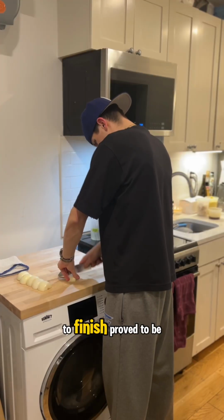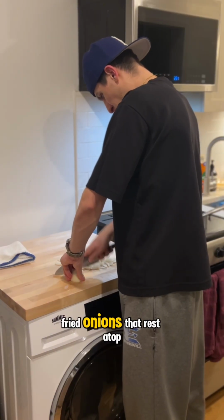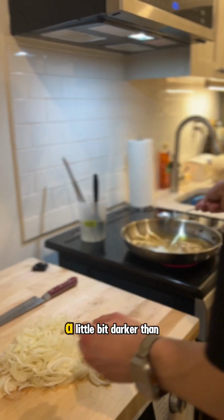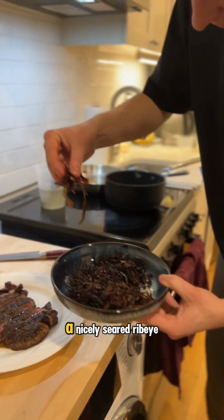The last prep to finish proved to be a task for the patient, which I am not. The crispy fried onions that rest atop the infamous Delmonico's ribeye certainly take some time and patience to pull off, which is why mine are a little bit darker than the real deal, but delicious nonetheless, and an excellent garnish for a nicely seared ribeye.